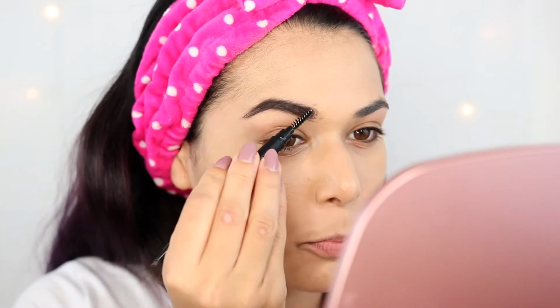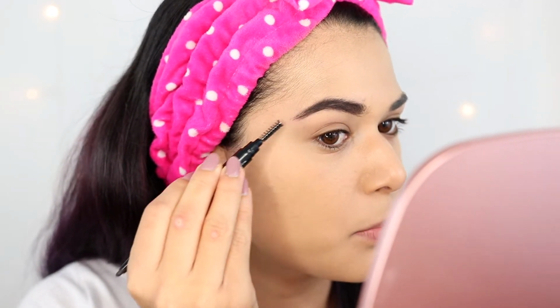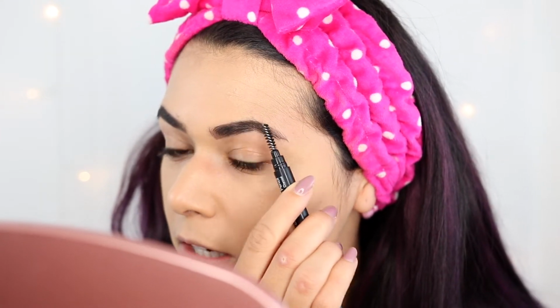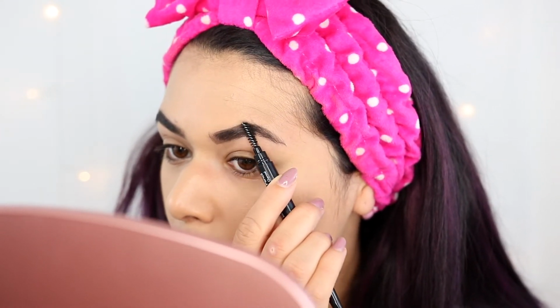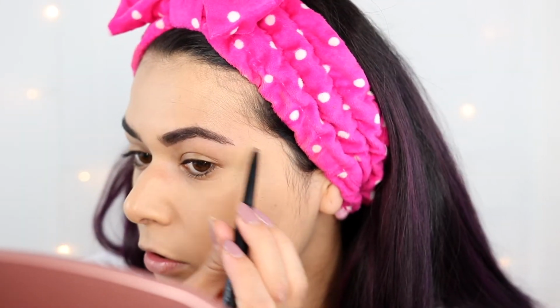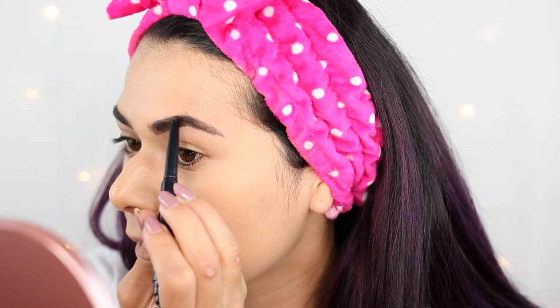I feel like the pencil's a little bit stiff. I'm kind of putting a lot of pressure down to get this outline crisp. The pencil formula brushes through with the spoolie really nicely. I take back what I said earlier about this being stiff. I think it just needed to warm up because now it's kind of gliding on a little bit easier. It's still not creamy, which I actually like because I have more control with a little bit stiffer of a formula. But yeah, it's becoming easier to apply as I'm going.